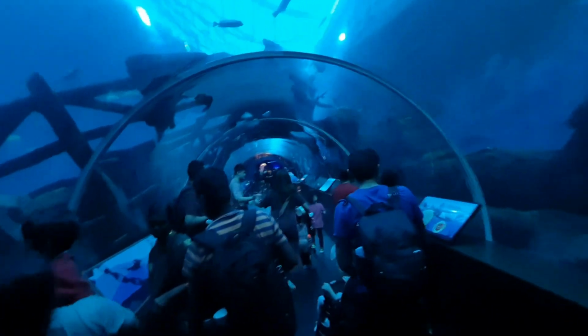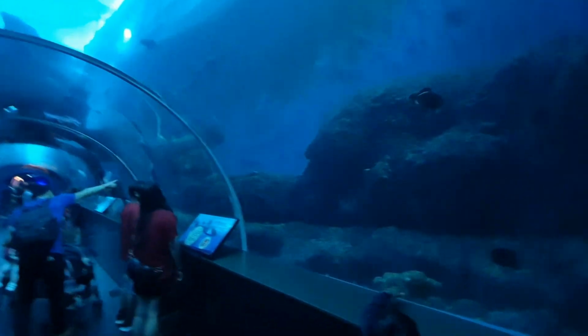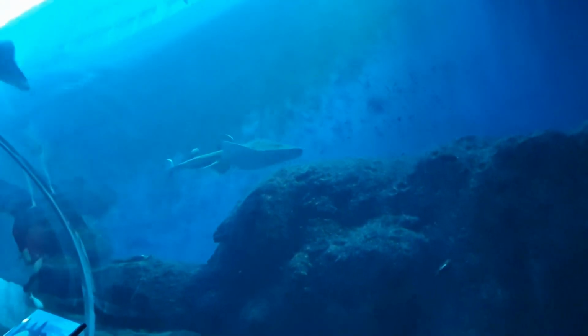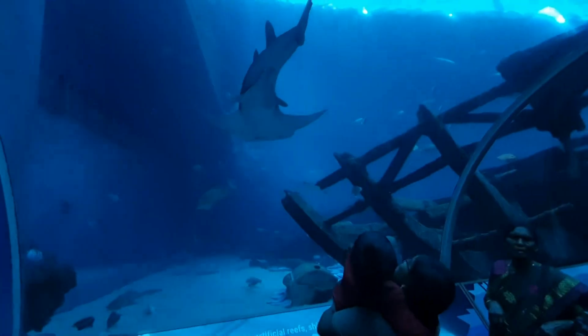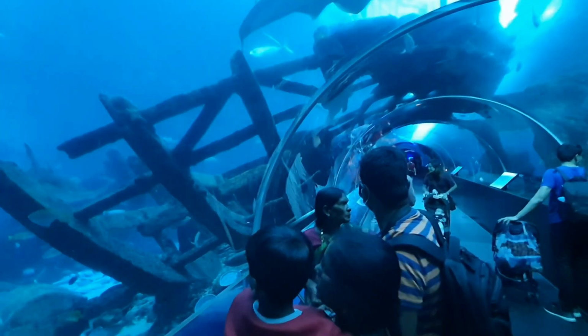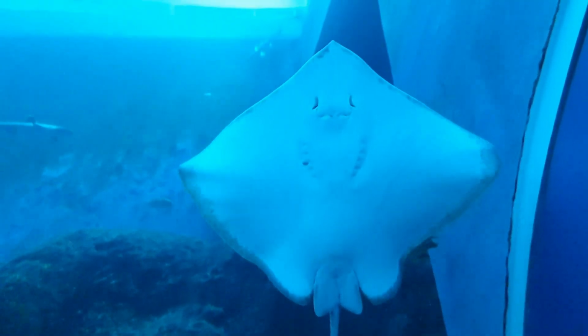I have finally come to the underwater tunnel. You can see the sea life is moving around this area. See, there's a, I don't know the word for it, a ray, I think. This one. And then here are different things. See this one, massive. And here, see, there are parts of some shipwrecks. There's a stingray flying over our head.